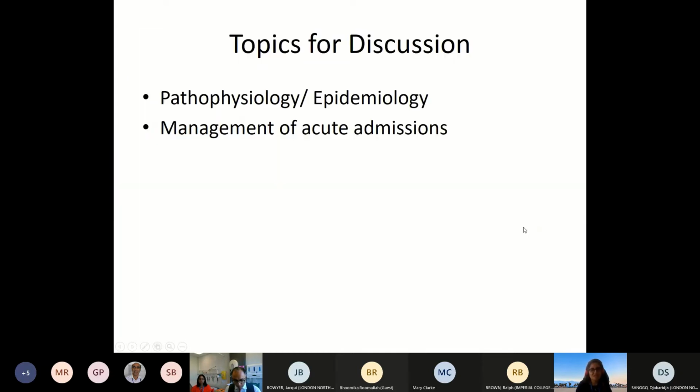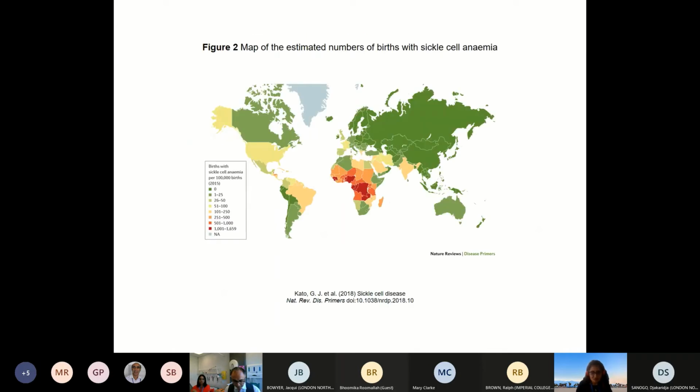Okay, so topics for discussion are just a little bit about the pathophysiology and epidemiology of sickle cell disease, and then the management of acute admissions. So this is the map of the estimated number of births of sickle cell anemia worldwide, and as you can see, obviously the much higher percentage of births within Africa because of migration. We also see a lot of sickle cell within Europe, South America, and North America as well.